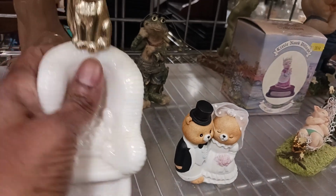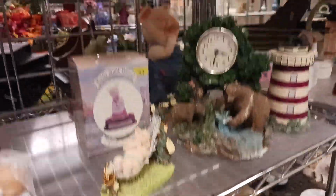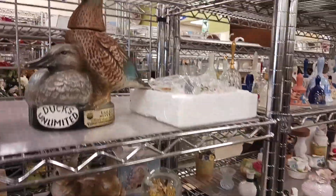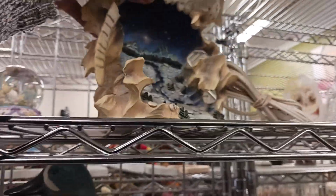I like this. They don't have a price on it. I wouldn't be picking that up because, you know, like I said, inventory stuff, but they have some unique little items here. And I said I'd come back up and look at this monstrosity here.